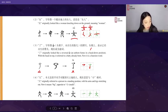Write it with me again, really easy one. Horizontal, left falling, vertical hook. Horizontal, left falling, vertical hook. Okay, this is le. Last one is da, which means big.